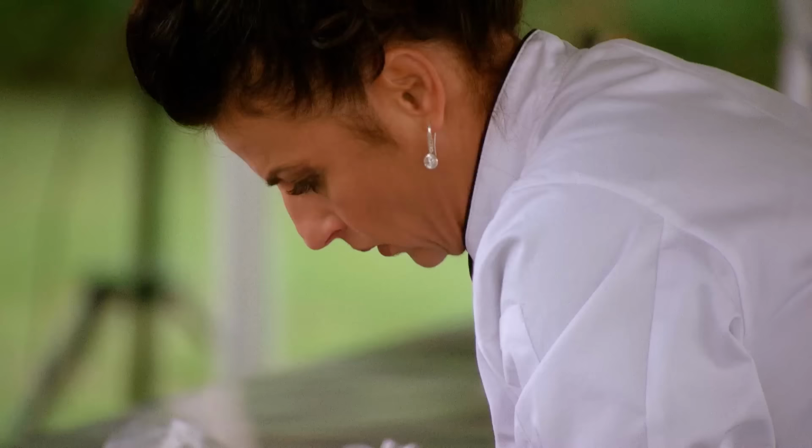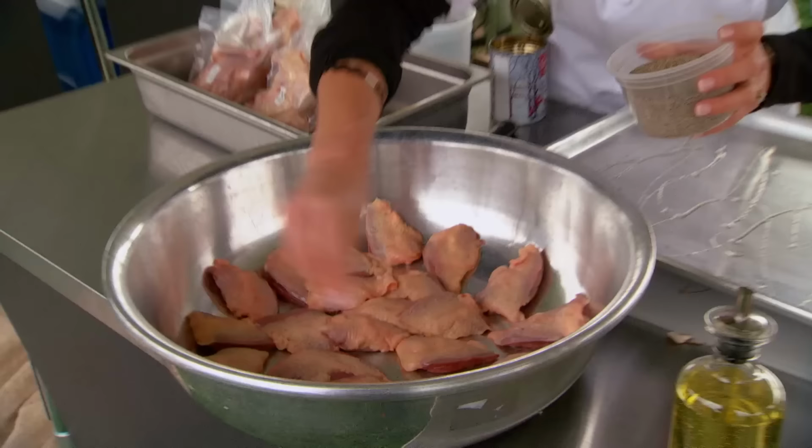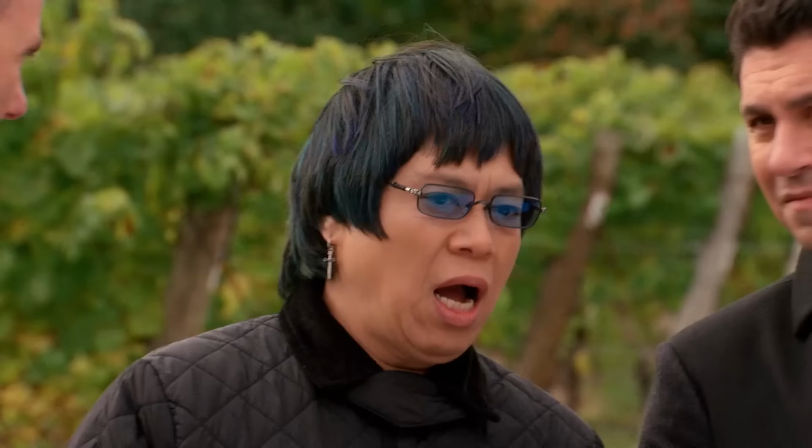Squab you can almost treat like venison, for example, because they have a very similar lean texture to them, dense and rich in flavor. I like my medium rare. I hope she does it right. Is there any other way?